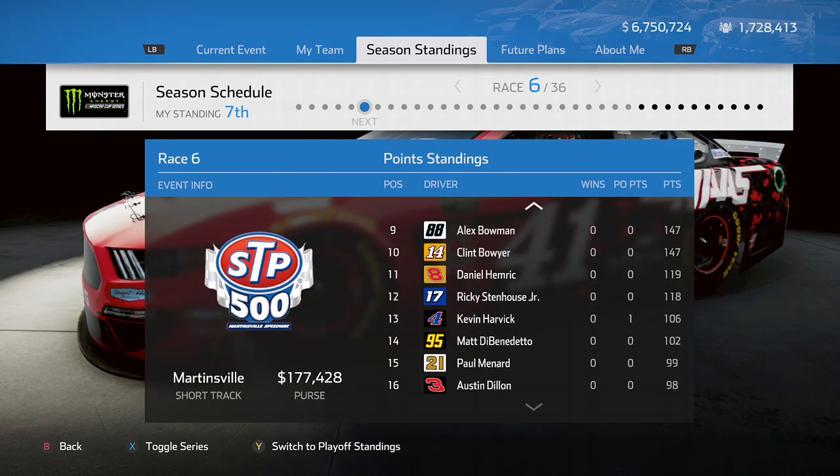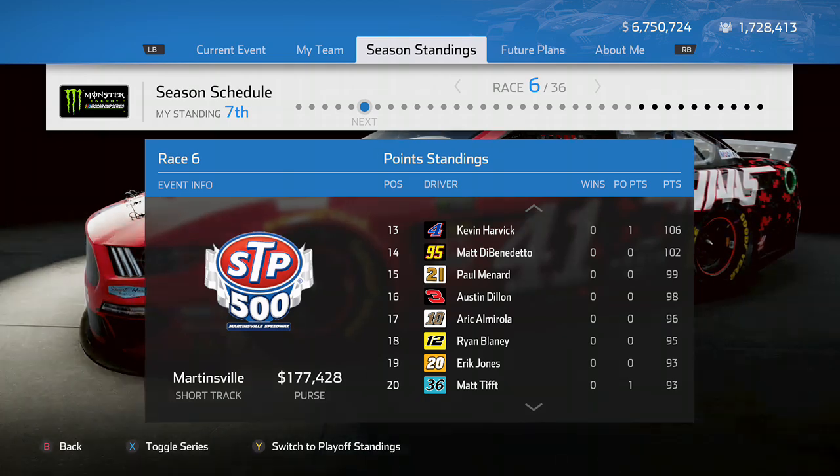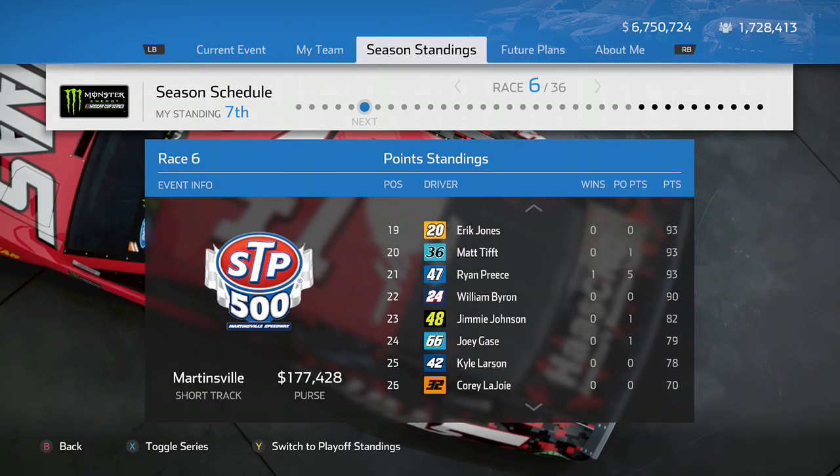Today, we go to just a Cup Series at Martinsville Raceway, a track that I'm looking forward to quite a bit, so I was very excited to get into this one. So hopefully we can have a good run here at the paperclip there.